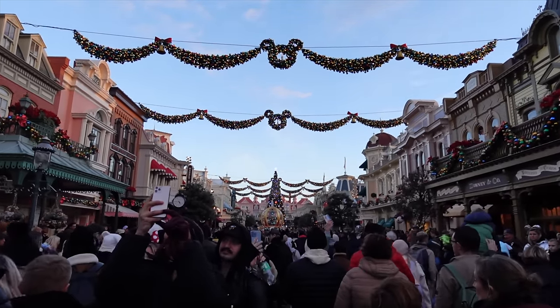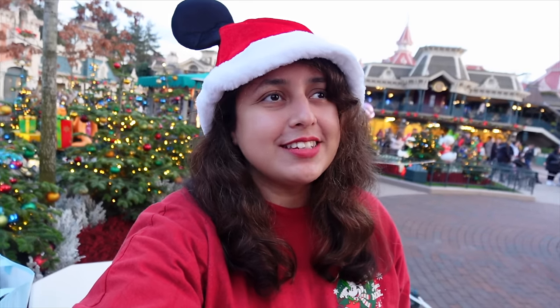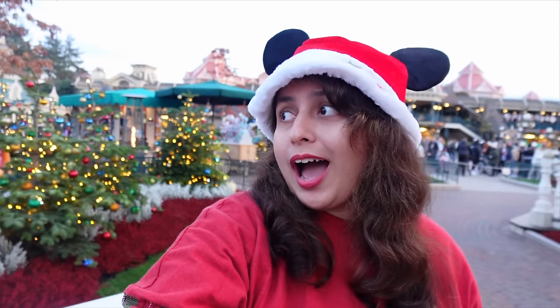Today you go. That was the first parade of the day, the first Christmas parade. I think it's officially called Mickey's Dazzling Christmas. I love it. Like I said, it's one of my highlights. In fact, it is my highlight of the festive season here in Disneyland Paris. And there will be another one coming up in about an hour's time.